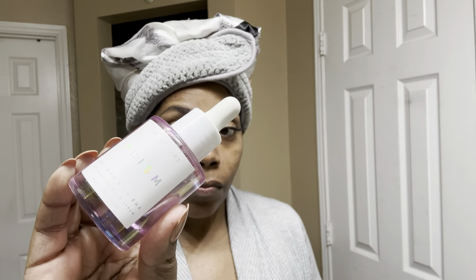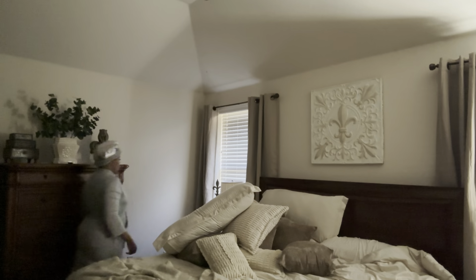And then after I rub the balm in, I just use another serum. I am just being real fancy today. And then lastly, I go in with some type of lip product. So I'm just using this Nivea.